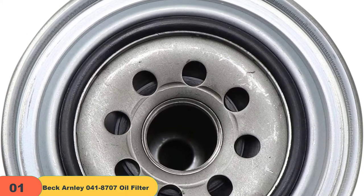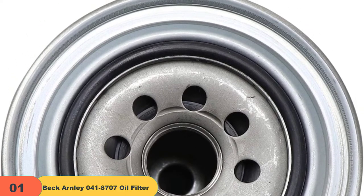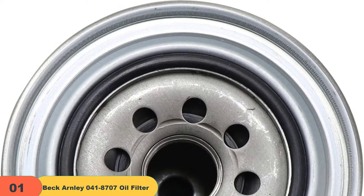Every Beck Arnley part we've ever used meets or beats the OEM dealer part, and the oil filter even comes with a service reminder sticker.